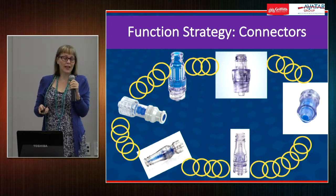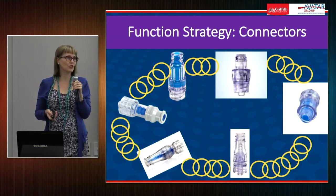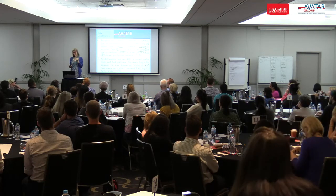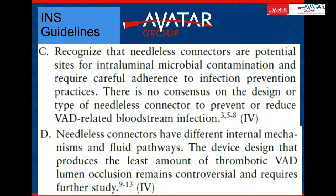Now, this is why we can't decide which one to use, because even the guidelines say there is no consensus on design. We know design can affect infection. The more internal surfaces, the more difficult the outside is to clean. Obviously, the more likely there's going to be bacteria hiding in there, but there's never been a trial to actually help us work out which one. So at the moment, we have to use just our common sense judgment.